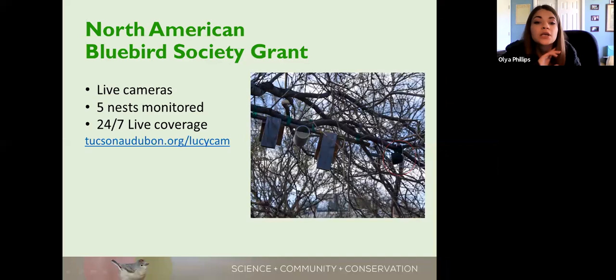And we were also able to provide our members a live view into one of these boxes on this link here, tucsonaudubon.org/LucyCam. And I'll show you some highlights from the nest boxes here.